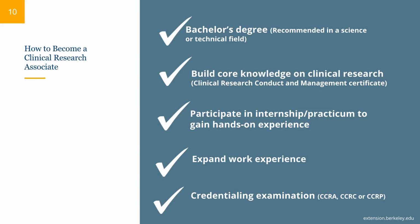Second, you need to develop a core knowledge in clinical research, which you will acquire by taking courses in our certificate program in clinical research conduct and management. I'll discuss more about the courses later. You need practical hands-on experience, which you can obtain by way of internship program or volunteering as a clinical researcher. For example, you can gain this experience by doing an internship or volunteering with an academic research group or a health system that is conducting research.